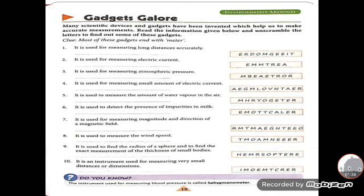Many scientific devices and gadgets have been invented which help us to make accurate measurements. So this information is given, and these are jumbled words and you have to match them. Match means you have to write the correct form in the given space. The first one, it is used for measuring long distance accurately. So the answer is odometer.